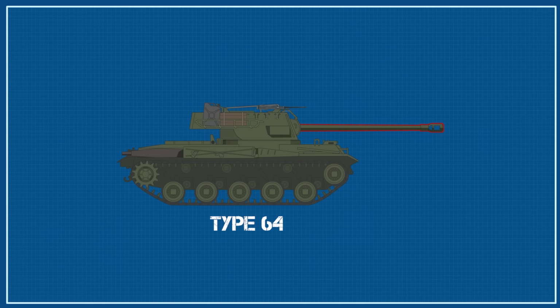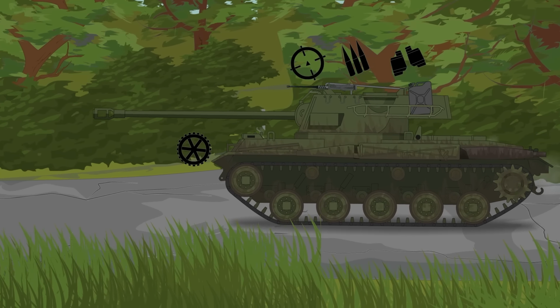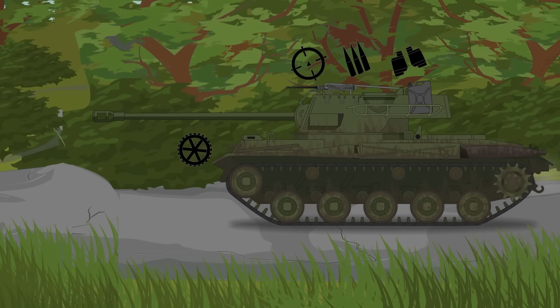The main gun of the Type 64 was a 76mm cannon, which was produced locally. Other armament of the tank came in the form of a coaxial 7.62mm machine gun, as well as a 50 caliber M2 machine gun, both of which were also manufactured in Taiwan. With a crew of 4, the Type 64 is classified as a light tank, weighing in at around 25 tons, small compared to other tanks.